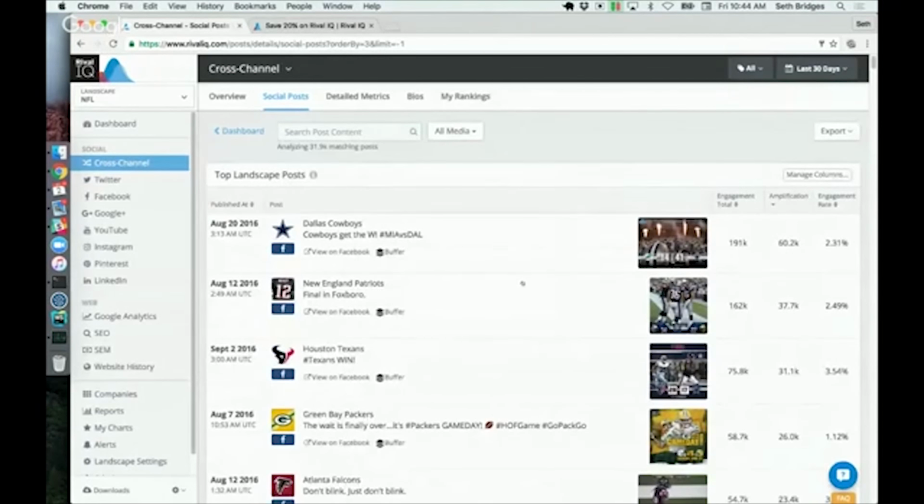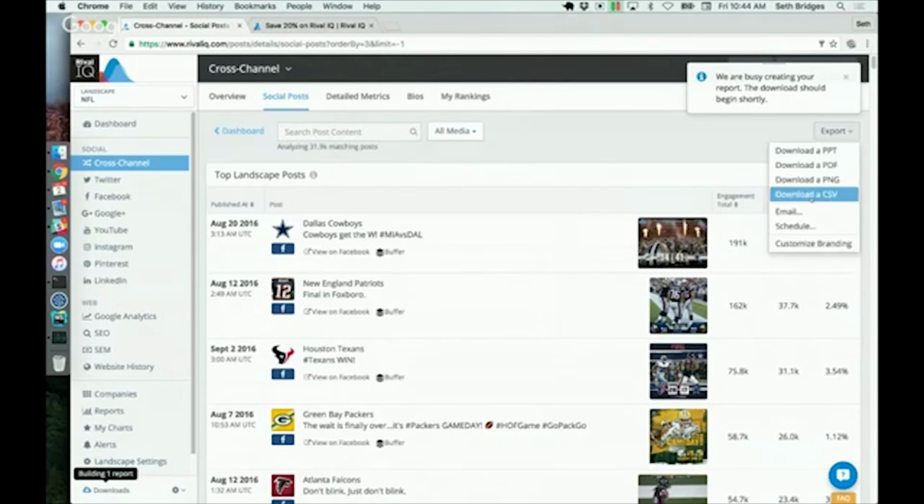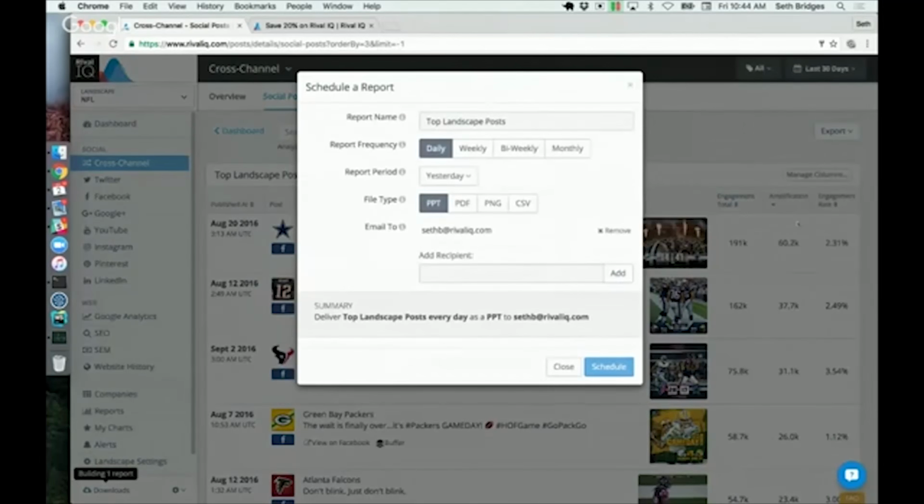For me, this kind of report, what pieces of content are getting shared virally most often for my competitors, I want to know this every day. So we have a fantastic feature that lets me, in a one-shot kind of way, download an image of this, or give me a slide deck of this. But if I want to see this every day or every week, I can schedule it.